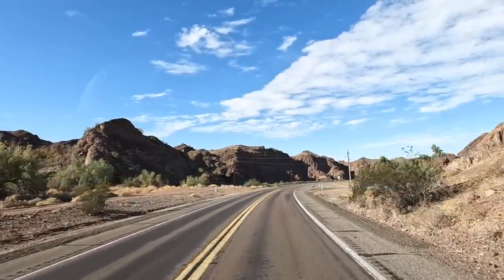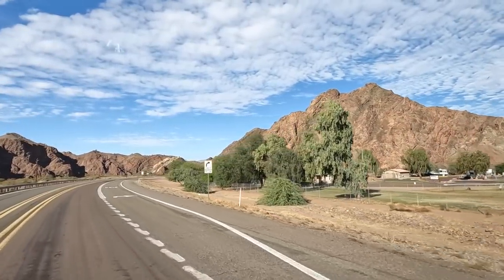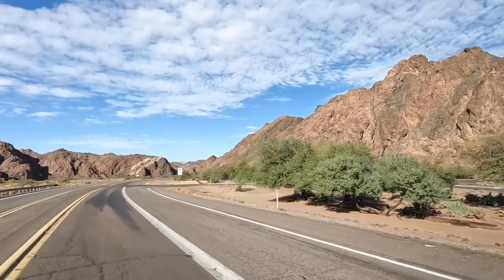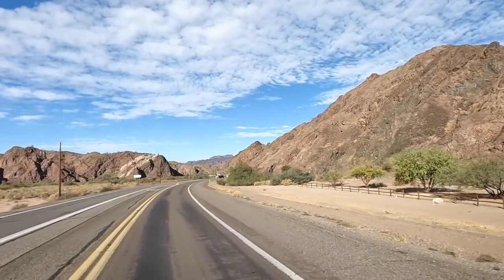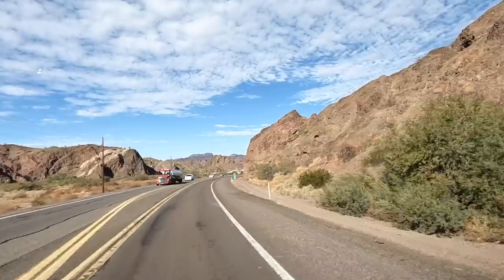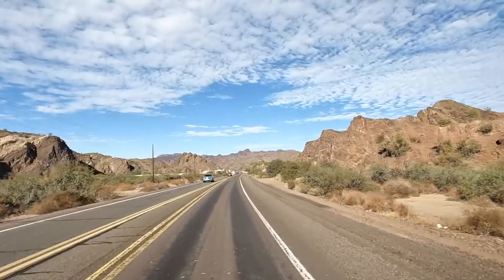Keep on trucking. Right off to the right here, here's one of them, River Island State Park. That's a small one. All these state parks get jammed up. You can only stay there like 14 days at a time. But they got hookups, power, water, sewer, and great river access.